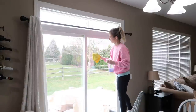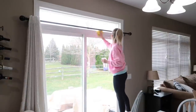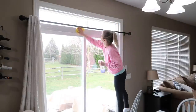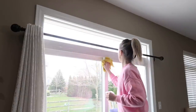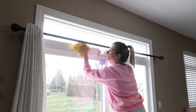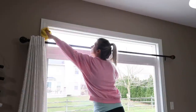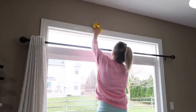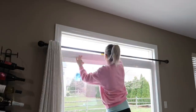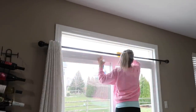I'm just curious, I kind of want to take a poll. Do you gravitate more to bright colors or more neutral? I would say that when it comes to my clothes, I kind of like more colors. I think I look better in bright colors, but when it comes to my home, I like to keep it pretty neutral. So let me know, do you like colorful things or do you keep it more neutral?